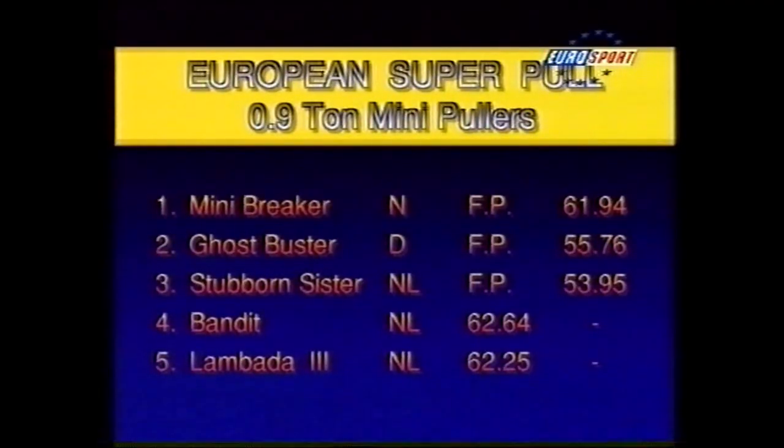As you can see, Bandit was 4th and Lambada III was 5th. Further down the finishing order, Garson's Problem Child was 6th, Lundy was 7th, Lambada the 4th, 8th, with just a couple of meters between them.